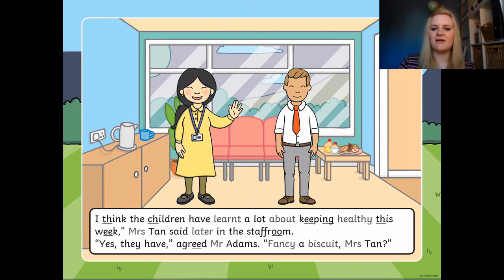"I think the children have learnt a lot about keeping healthy this week," Mrs. Tan said later in the staff room. "Yes, they have," agreed Mr. Adams. "Fancy a biscuit, Mrs. Tan?" Are they making healthy choices having biscuits? Well, I think it's okay if they have just one, isn't it? You don't want to have too many biscuits. Make sure you can eat lots of fruit and vegetables, but not too many biscuits, because that's not healthy.